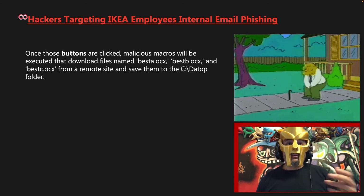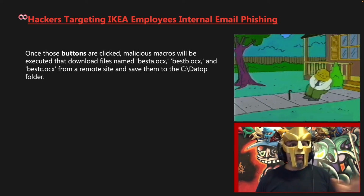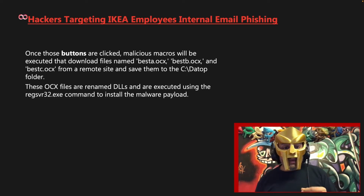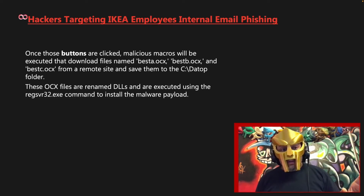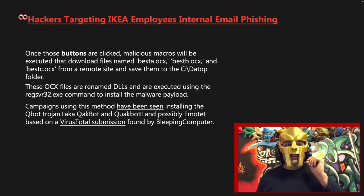The malware downloads files named besta.ocx, bestb.ocx, and bestc.ocx from a remote site and saves them to the c:\datop folder. These OCX files are renamed DLLs and are executed using the regsvr32.exe command to install the malware payload. So once you click on enable content or enable macros, the payload is downloaded, right? It's converted to a DLL and then it's executed. So that would be phase 2, where your computer gets affected.